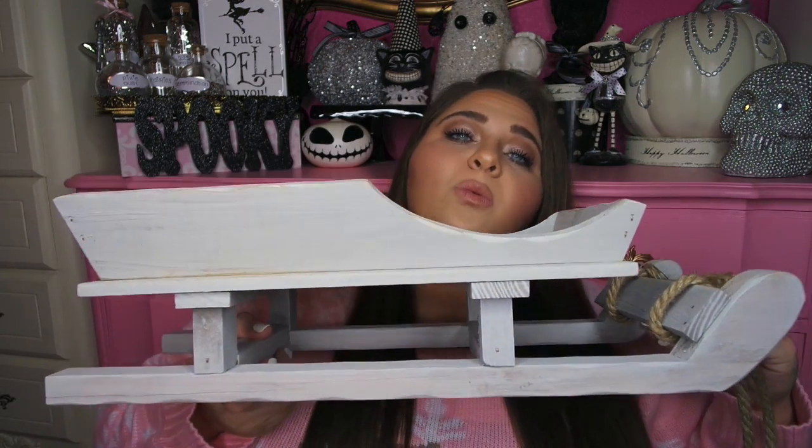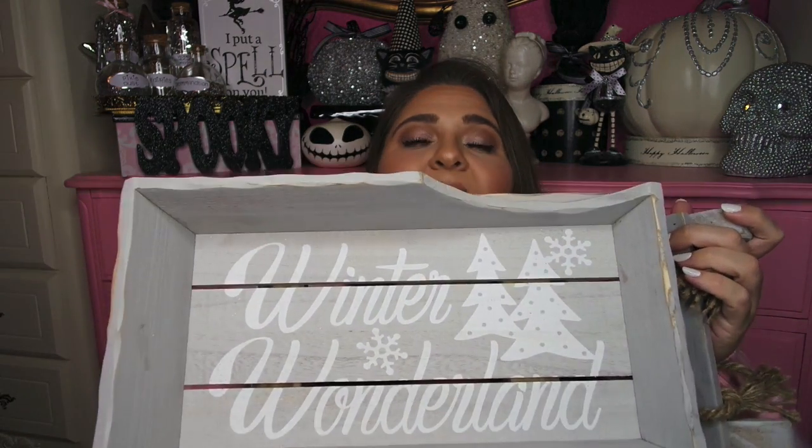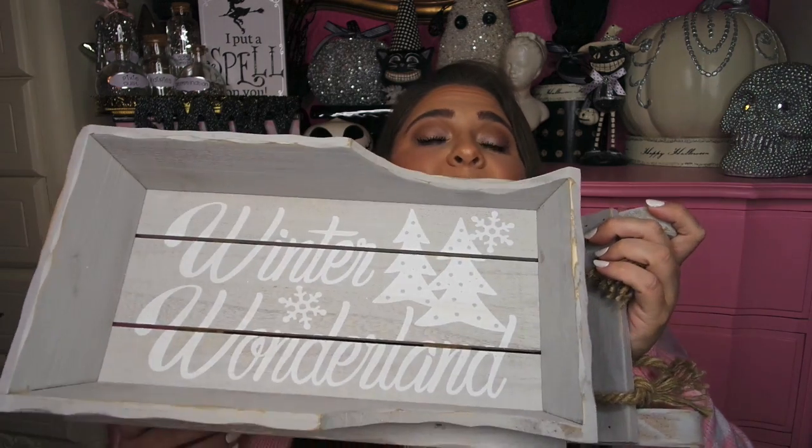So yeah, so this is just what it looks like. It's kind of difficult, but that's okay. Okay, so it's just this really cute, light gray little decorative sleigh. And then on the inside, it says a winter wonderland with some white Christmas snow trees and a snowflake, which I thought was so cool. There's something about this that's really different and something that you don't really see all the time.